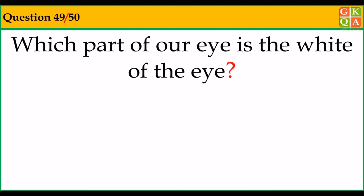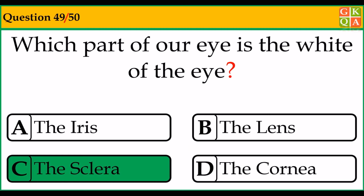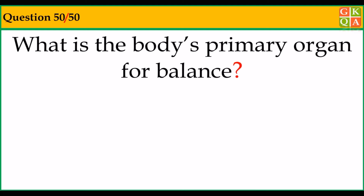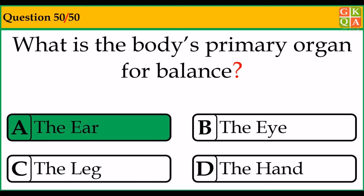Which part of our eye is the white of the eye? Answer option C, the sclera. What is the body's primary organ for balance? Answer option A, the ear.